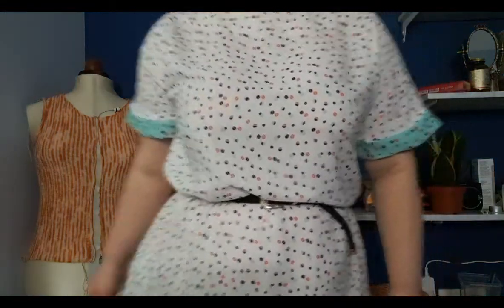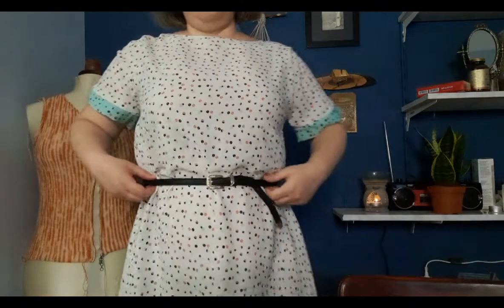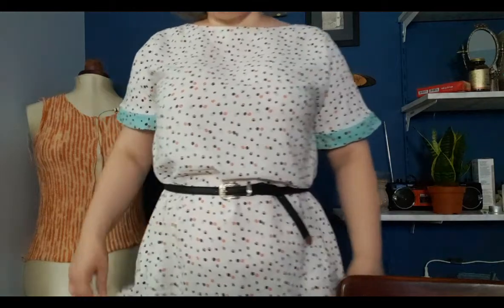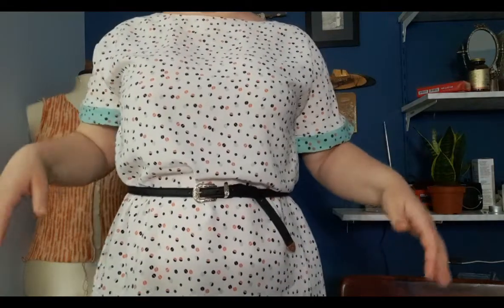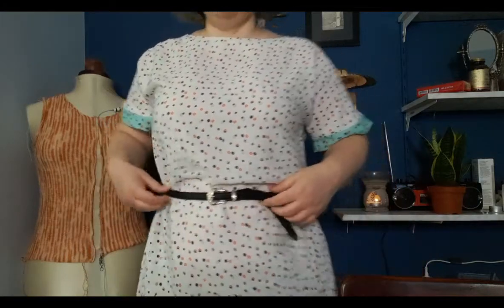There is something that annoys me about this dress, and so I'll just try to show it a little bit to you. I wear it with a belt. I don't really like dresses on me that are like a bag or with no shaping in the waist.